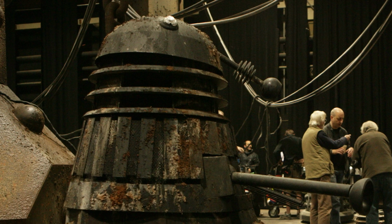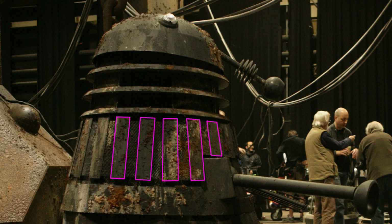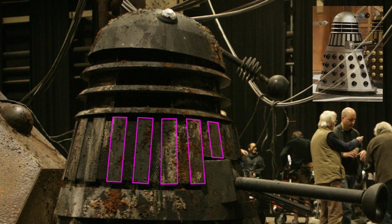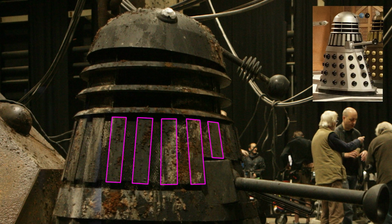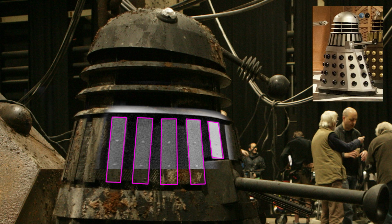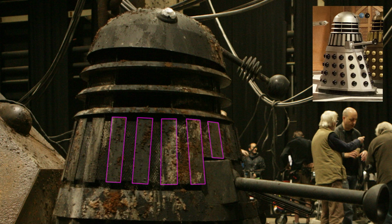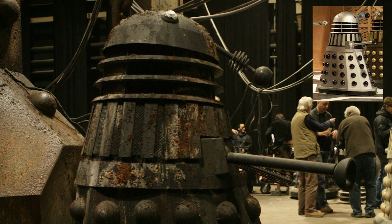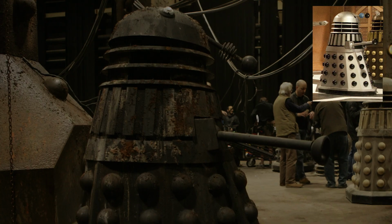Forget I said that. Anyway, here's the unique layout of the grimy Asylum Dalek, and if we overlay the shoulders of the silver and black Death Dalek seen in rehearsals, yes, it is a match. So that evidence should prove to you that the grey shape on set is the silver and black Dalek in rehearsals, but where did it actually come from?